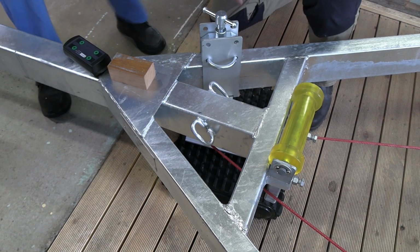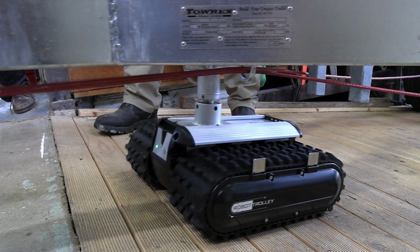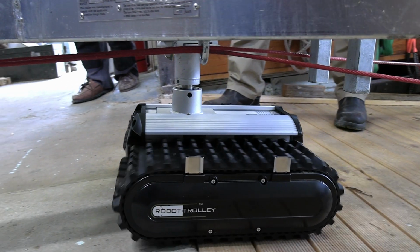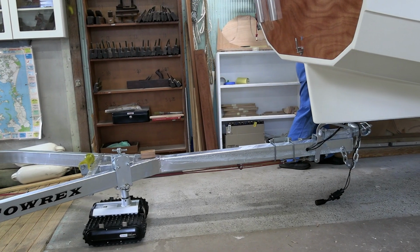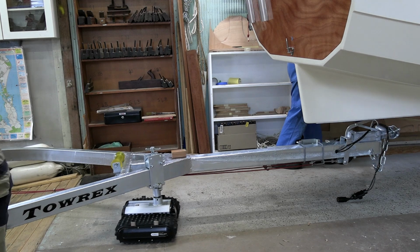Look at that. Yeah, drive that. That's all you did. Yeah, that problem too. It's sort of a robot, I think. I'm impressed. I can't wait to see a cat riding one of these.